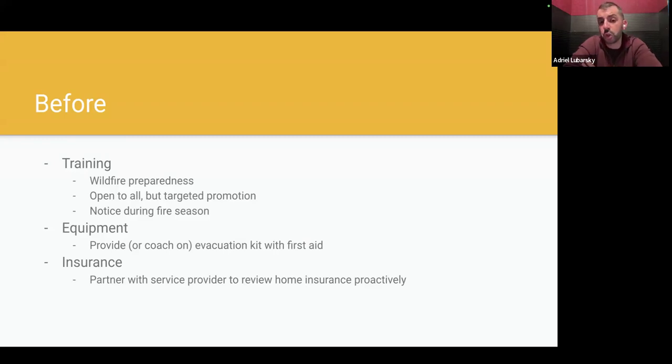You can provide or coach on evacuation kits. This is really important, to have some sort of evacuation kit. Certainly, when I lived in San Francisco, which was prone to earthquakes, my wife and I had a bag packed in the closet that had some water bottles, some clothes, some walkie-talkies, just stuff you'd need. We thankfully never needed that. But providing that stuff is really important.